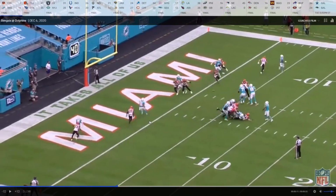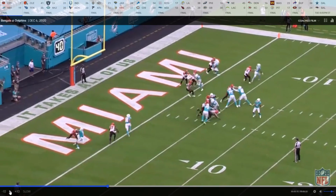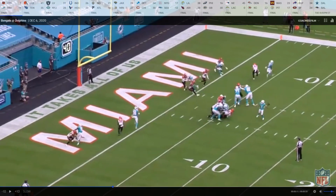This wasn't the best decision. He could have got this to Matt Collins right here. If he would have just looked another second, he's open right now. It looks like he was just trying to get it to Devontae Parker no matter what, but this would have been the option. This is a touchdown right here.